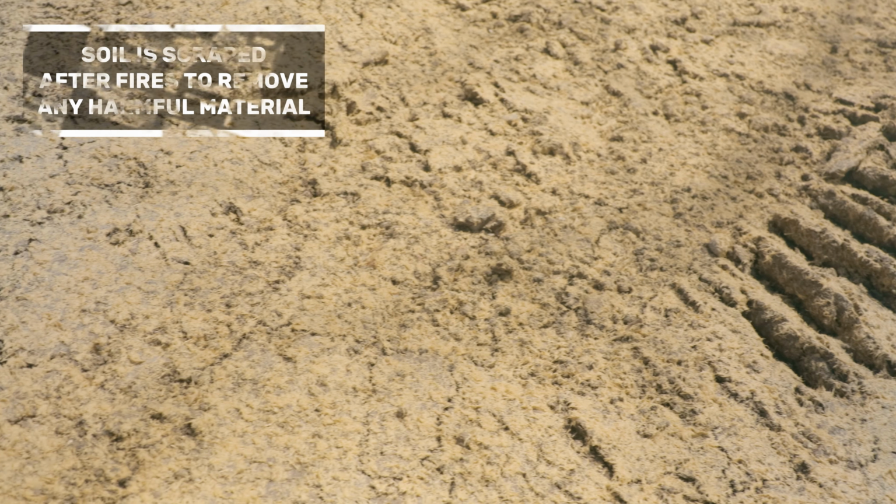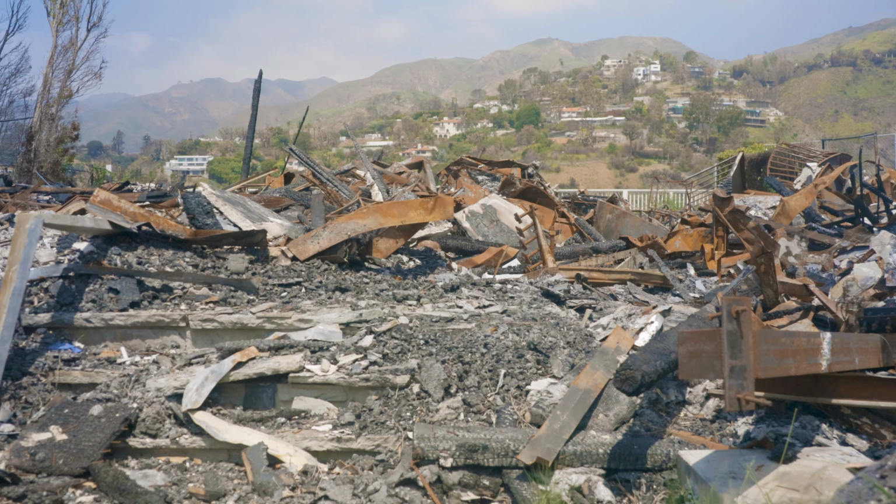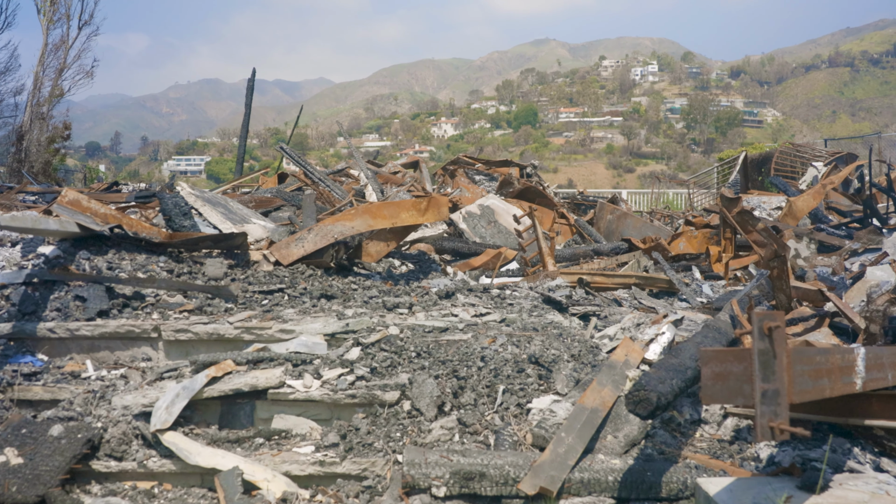I got another inspection and then they gave us the clearance to come and do whatever we want with the property now. This is a perfect example of what this lot looked like before they removed the debris. This is where we ended, and this is the new beginning over here. I want to take a look in the back corner here.